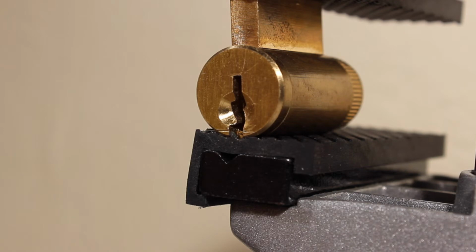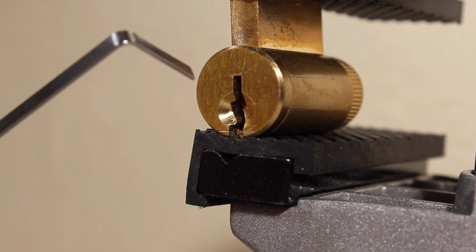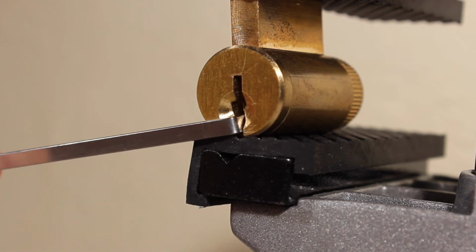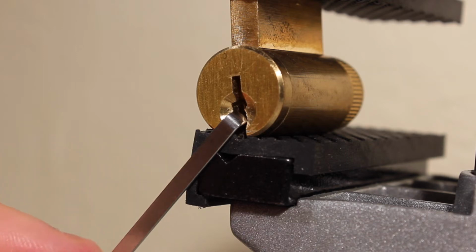Now I'm going to show you what it looks like whenever you actually pick a lock. First, what you're going to need is the tension tool, which is this little tool that I showed you earlier. You're going to want to take the little end of the tension tool and stick it in the bottom of the lock like so. Then you can put a finger on it and give it slight tension.